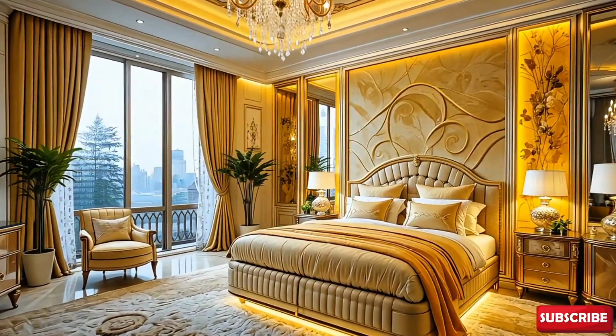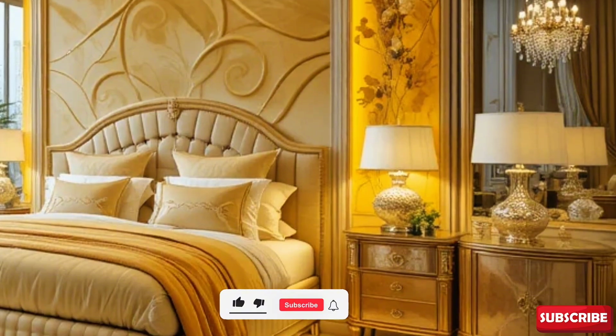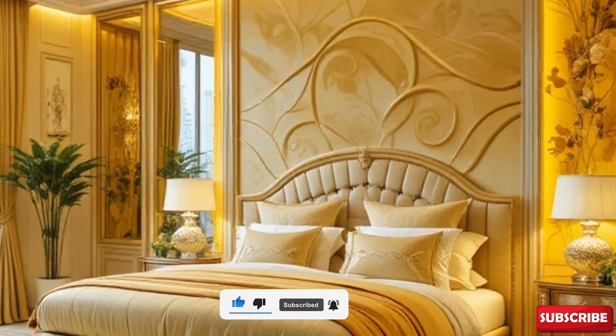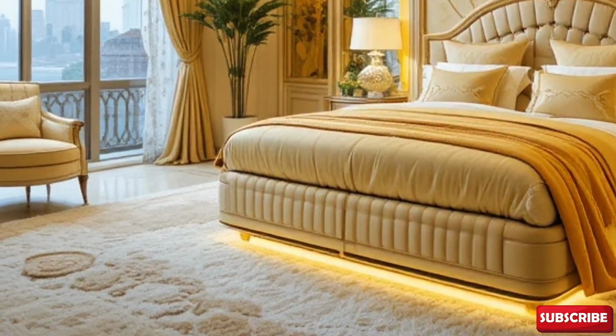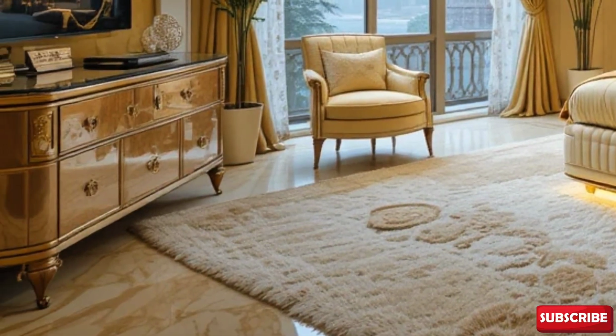As for the bedroom, this isn't just a place to sleep, it's a retreat. You get a king-size memory foam bed, smart climate control, blackout shades, and personal entertainment systems built into the walls. There's also a walk-in closet with cedar lining and a washer-dryer combo discreetly tucked away.